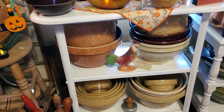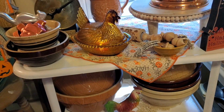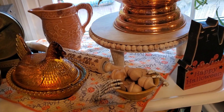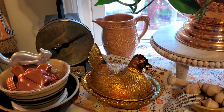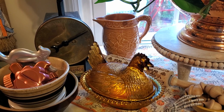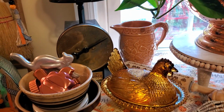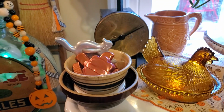More of our wonderful vintage bowls, and there's my rooster that Janet got me, and more of the great old bowls. And there's that bigger amber hen on the nest that we got. I can't remember if that was last year or year before last. And I have a candle in it, a little votive. And that picture back there was of this year's find. More great bowls and old cookie cutters.